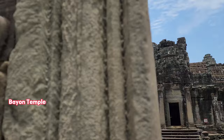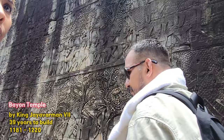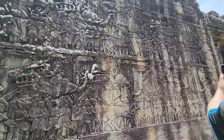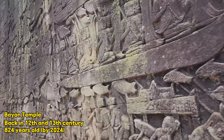Bayon Temple, or Angkor Thom, took around 39 years to build, between 1181 and 1220, by our Khmer Empire King Jayavarman VII. If you have time to visit, please don't forget to look at the temple sculptures on the wall, which show what daily life, battle materials, and empires were like back in the 12th and 13th centuries. Until today, our Bayon Temple is 824 years old.